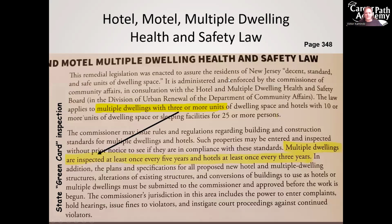So let's highlight under multiple dwelling health and safety law. This is the last thing in this chapter. We're highlighting multiple dwellings with 3 or more units are inspected at least once every 5 years, and hotels at least once every 3. And you can write there in the margin, this is the state green card inspection. It's a state inspection. The industry lingo is, we call it the green card. I think we went over this in chapter 12 too, right?